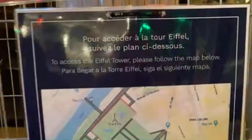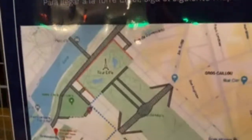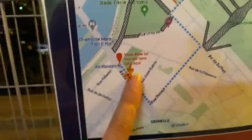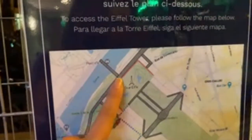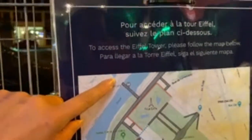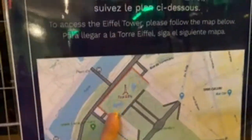And what's this saying? To access the Eiffel Tower, please follow the map below. Here. So we are going here and do this. And then we will try and go here. Normally, to have a better view, you would come here. But today, we are limited to only this area. So let's go. And welcome everyone.